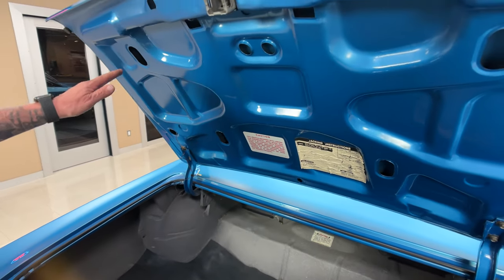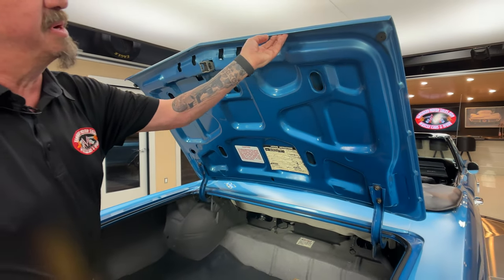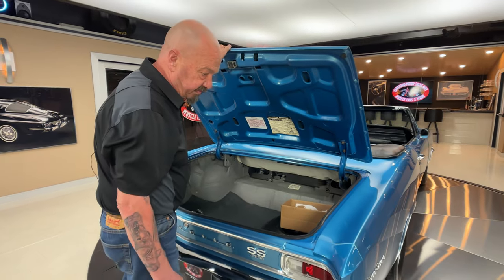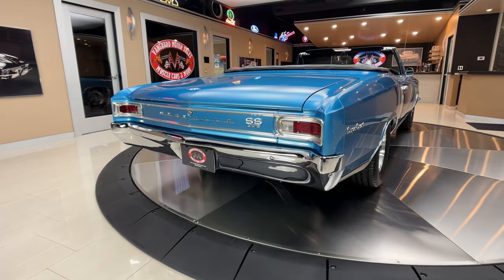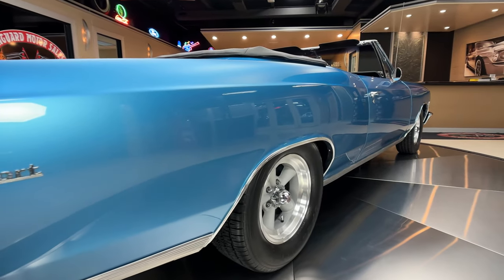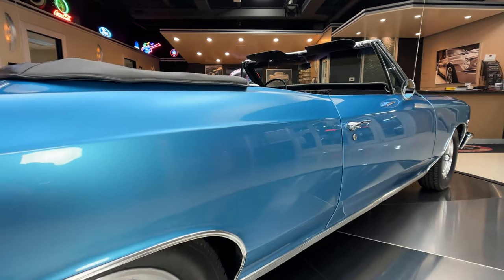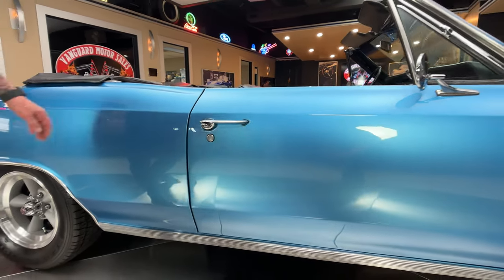Bottom side of the deck lid's nicely painted. Make sure you check this bottom edge here. Make sure it's nice and smooth. As you look down the passenger side there, you can see the bodywork on this side's just as beautiful as the driver's side. All the body gaps there on the doors looking sweet, nice and straight, nice and flush.